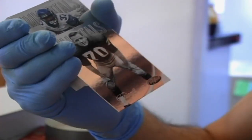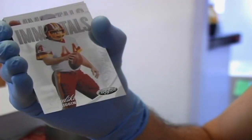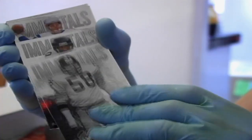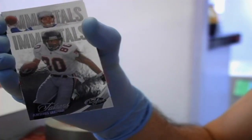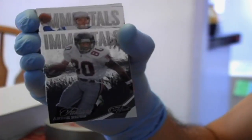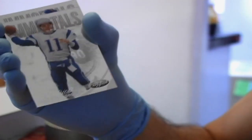Priest Holmes. Sam Huff, Sean Alexander, John Riggins, nice. Jack Lambert, of course from, no, he went to Kent State. Yeah, okay, I just looked at the back of the card. Andre Rison, thinking of Jack Ham, went to Penn State. Drew Bledsoe, another Drew Bledsoe.